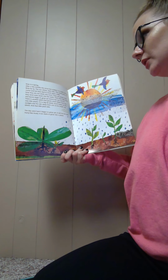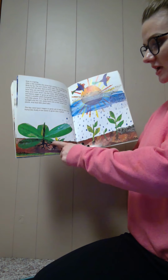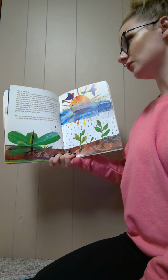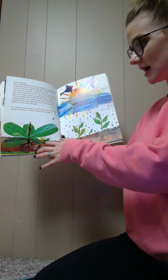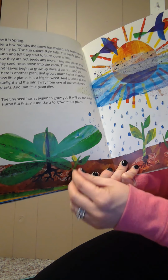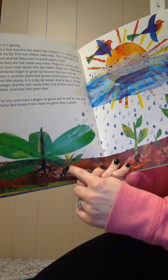There is another plant that grows much faster than the new little plants. It's a big fat weed. This is a weed. And it takes all of the sunlight and rain away from one of the small new plants, and that little plant dies. So here's a weed, and here's a little plant. And this big weed takes all of the nutrients and things that plant needs, and this plant dies.